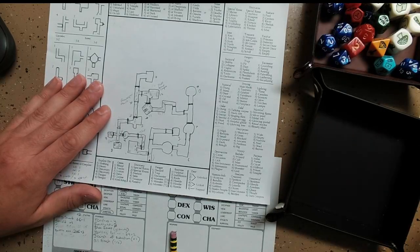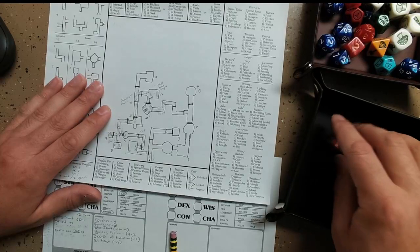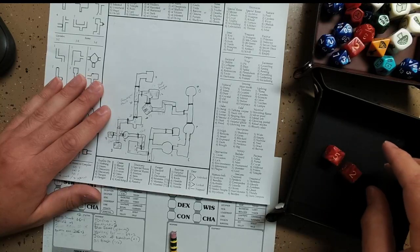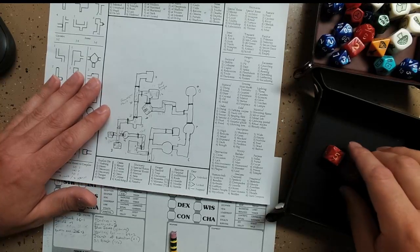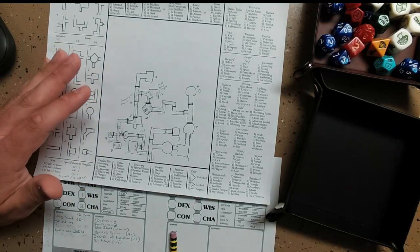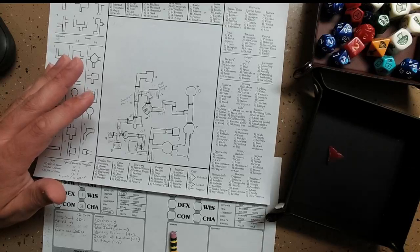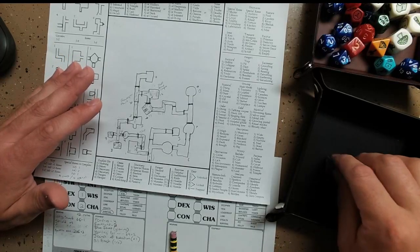He hesitates, but he does attack. So the wolf attacks us. Who attacks first? It's going to be the wolf's turn. So let's roll to see if he attacks me, most likely, because I struck his other wolf. So that is going to be a 7. That's a half damage. So D4 at me. 1. That's nothing. I don't even have to worry about it.